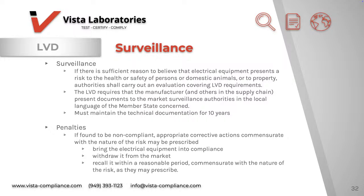Penalties. If found to be non-compliant, appropriate corrective actions commensurate with the nature of the risk may be prescribed: bring the electrical equipment into compliance, withdraw it from the market, or recall it within a reasonable period, commensurate with the nature of the risk as they may prescribe. Member states shall lay down rules on penalties applicable to infringements by economic operators of the provisions of national law adopted and shall take all measures necessary to ensure that they are enforced. The LVD requires that the manufacturer and others in the supply chain present documents in the language easily understood by market surveillance authorities of the member state concerned, which means the local language.